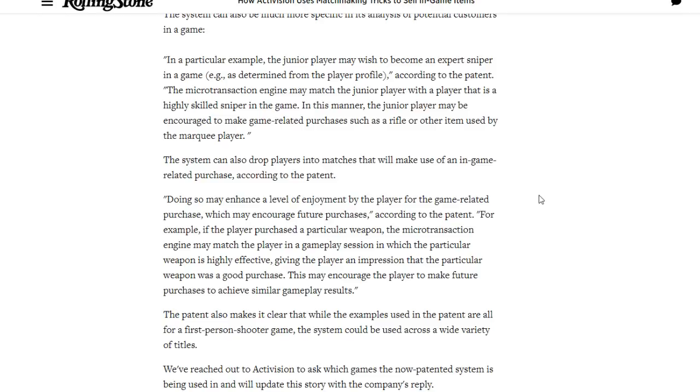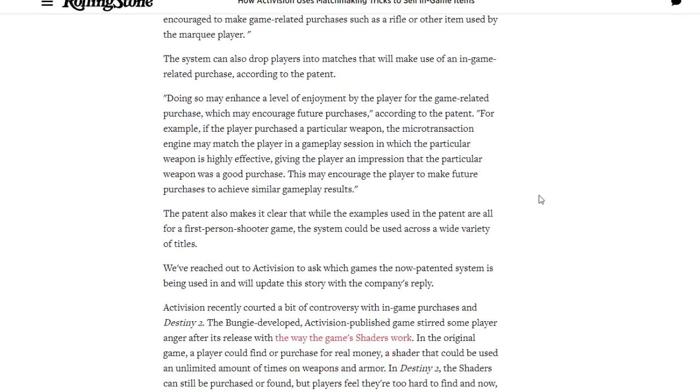The game knows that he wants to be a better sniper, so behind the scenes, it matches him with somebody who is a really good sniper. Then the bad player, the one who wants to be a sniper, wants to get what that good sniper has, so he makes those purchases. It's actually ingenious, honestly. And to think, this could be going on anywhere, in anybody's matchmaking systems, and we would never know. But there's also another part of this that I thought was very particular.